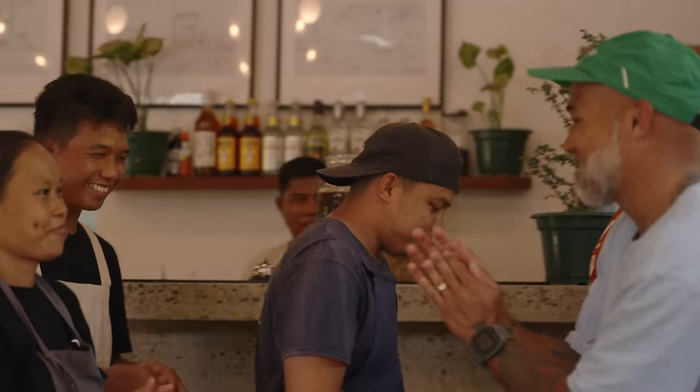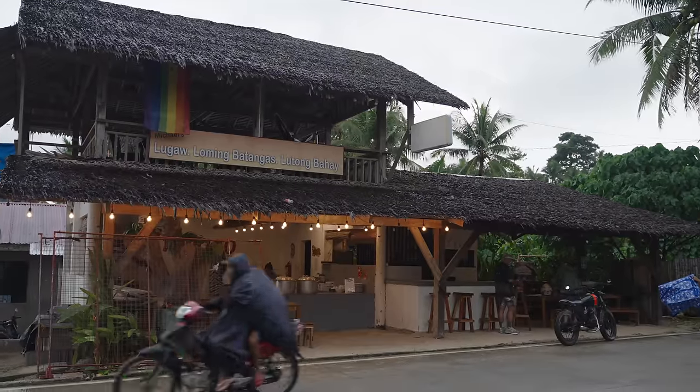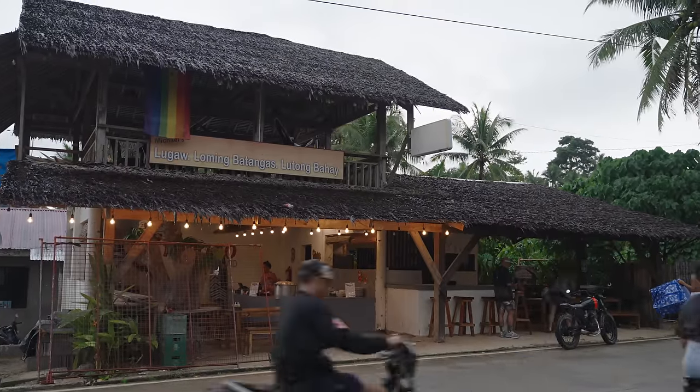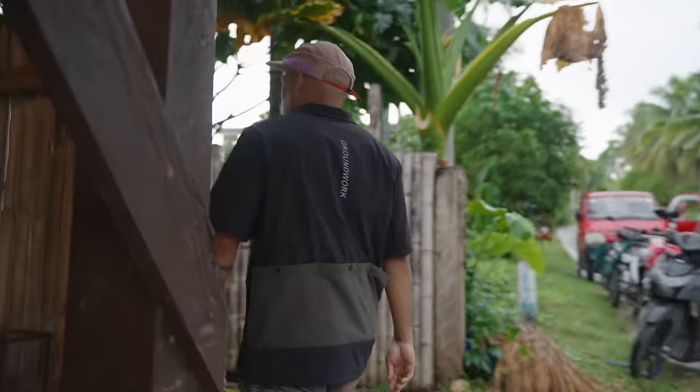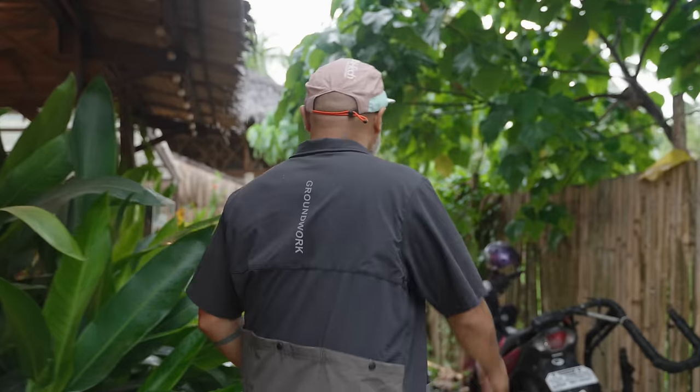Thank you. For Merienda, we're visiting Shanti Shanti, a hidden hole-in-the-wall cafe and bakery run by an actual French baker, Antoine, who moved to Siargao from France and started here from scratch. A hole-in-the-wall bake shop.